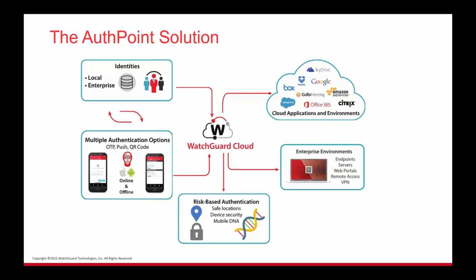We also support those enterprise environments: remote access to endpoints, remote access to servers, and local access to machines like Windows and Macs, as Carla mentioned in the previous slides. For our remote access as well, like when you're doing an RDP to a remote server. And VPNs, of course, is a very common use case. We support not only VPNs with our own Fireboxes, but also firewalls from other vendors as well. So it's a pretty comprehensive set of integrations.